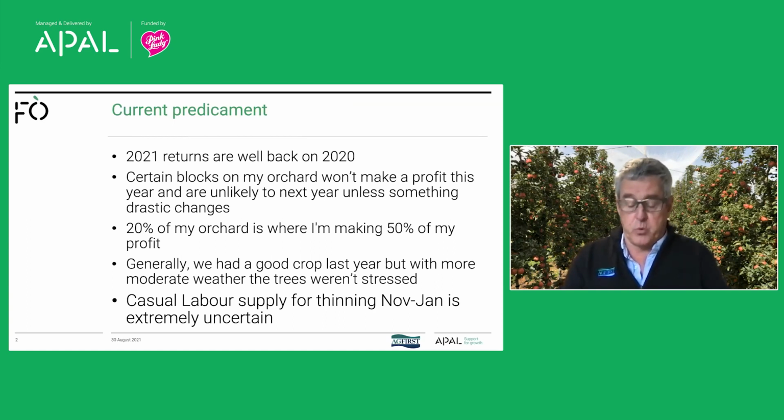We gather that the 2021 returns are well back on 2020, which was a good return year. We think that there's probably blocks on your orchard that won't make a profit this year and are unlikely to next year unless something drastic changes. 20% of my orchard is where I'm making 50% of my profit. I'm describing what I think might be a current predicament here.